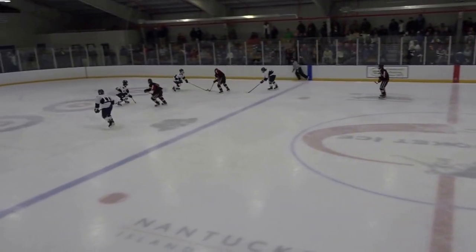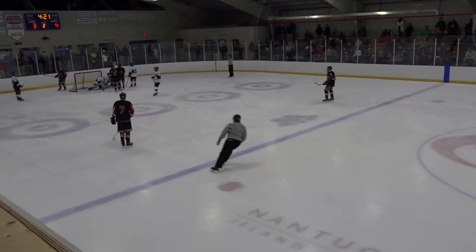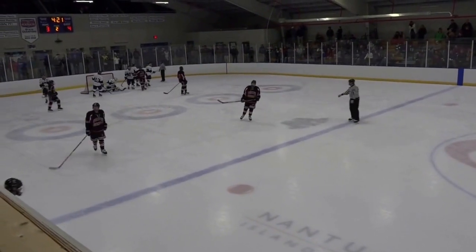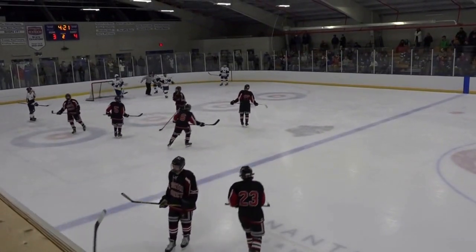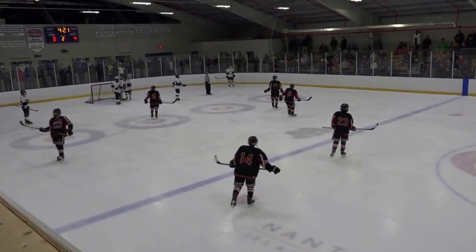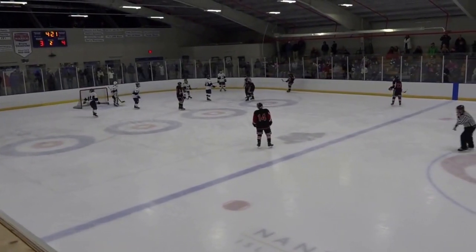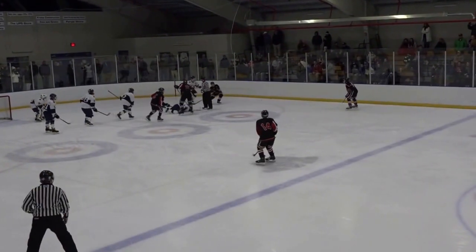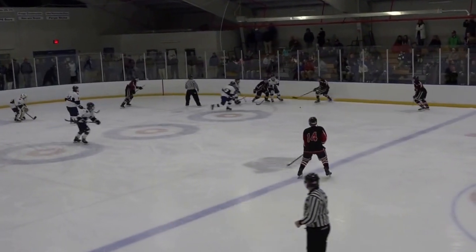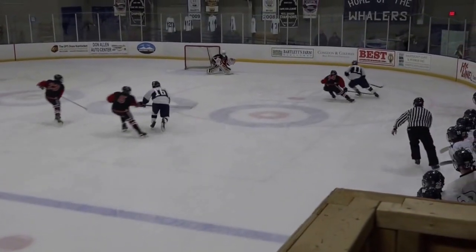North Quincy again now charging through the neutral zone. Little toe drag, moves it up along the side, takes a shot, it bounces off the boards, and Culkins is able to tie it up to his left. Nantucket really has to pay attention now to the way that their defense is handling these breaks into their zone. They have to be more physical with North Quincy if they want to stop their attacks. They're really just watching them come in and affording too many shots to be taken on Nantucket's goaltender.